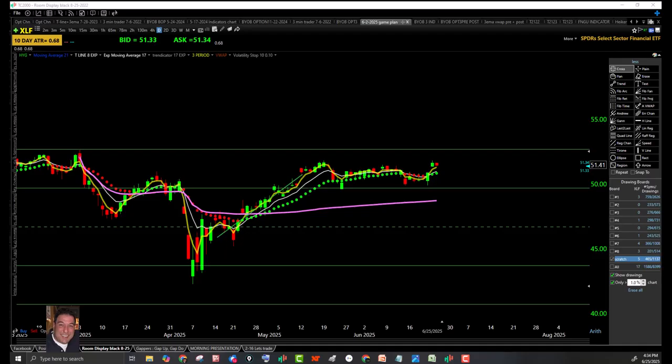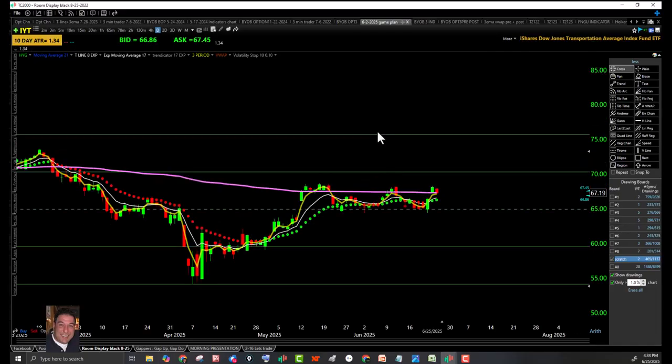Let's get something a little bit thicker here. Okay, moving up and holding the higher ground. That's always bullish. Whenever you see it, hold that higher ground. Okay, so that's XLF. Let's take a look at IYT.